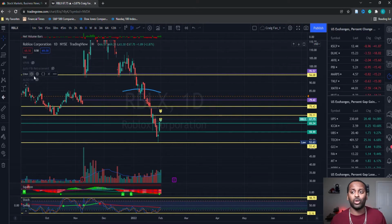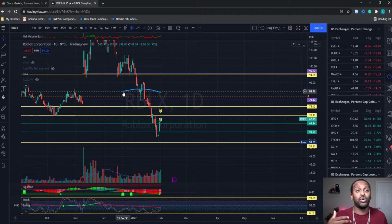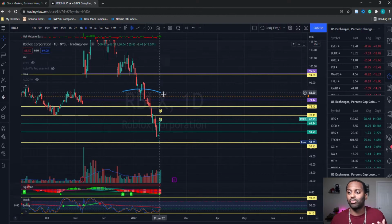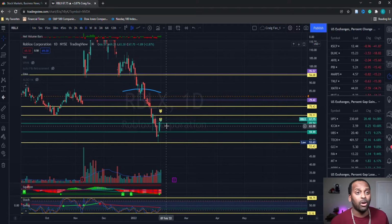First of all, we're going to turn on our 200-day EMA. You see that Roblox has just now crossed the threshold, on December 21st, of having 200 actual trading days in the stock market, so as to have a 200-day EMA. What we see is that this is bearish territory when it comes to the 200-day EMA on Roblox, because we're trading below this light blue line swinging across the candles, which sits above where the stock is trading. Now, why is this important?